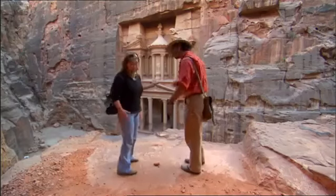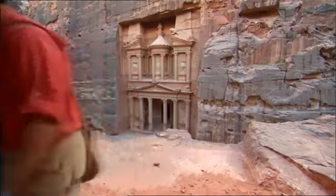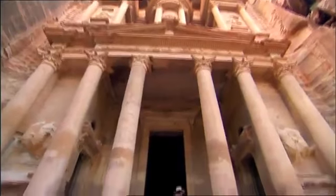Has any treasure ever been found there? Well, this building is a treasure. Okay, archaeologically speaking. Yeah. Shall we? In order to put the theories of hidden treasure to rest, Khairia and I head down to the Treasury.